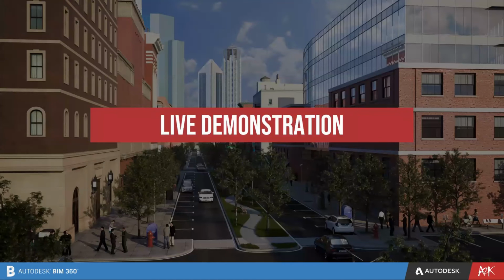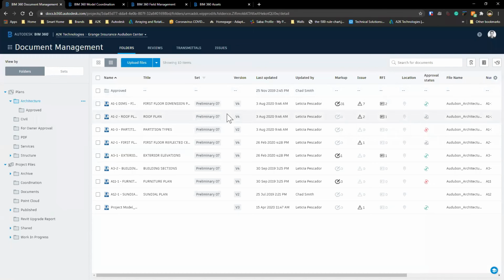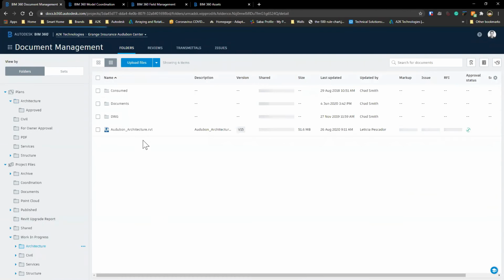Okay, so I just want to go over a brief demonstration of just some of these features so that you can get a bit of a feel for how they perform. Let's start over here inside the document management space. This particular project already has some models that have been uploaded as part of the BIM 360 design workflow so that those designers during the design stage have a place to store and work on their files.